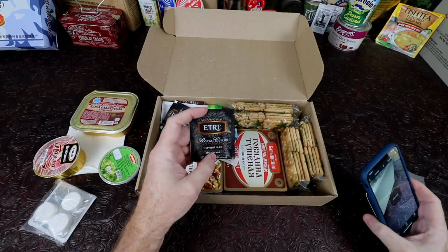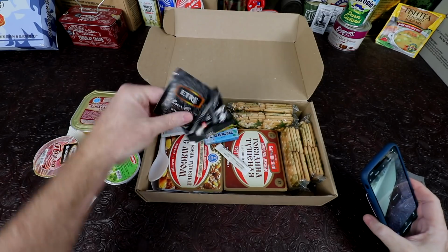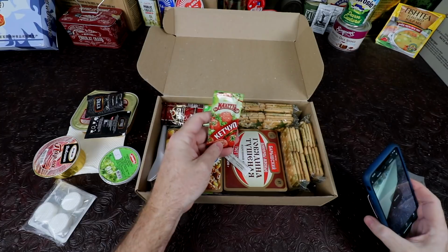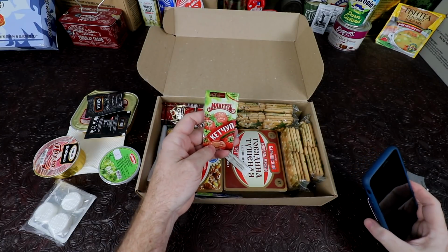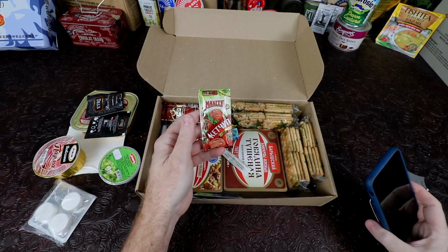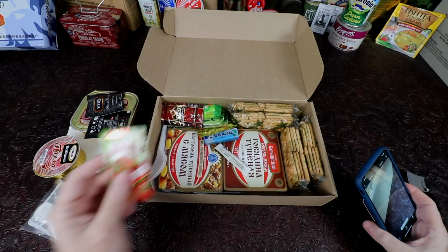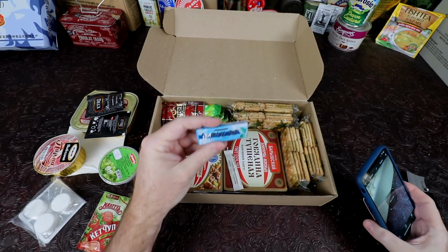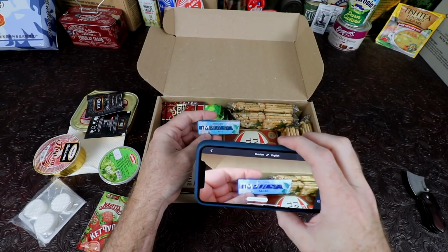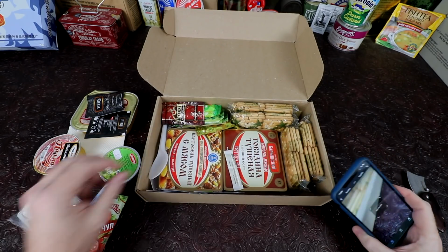We have some Royal Ceylon tea. We have 2 packages of the tea. Here we have some soup. And if you've never had Russian ketchup, it's definitely worth a shot. I've never had this brand before, but usually it's a nice dark ketchup, almost with a tartness to it. Very nice. There's some Impulse gum. Looks to be mint. I'm pretty sure it's mint. It's got mint leaves on it.